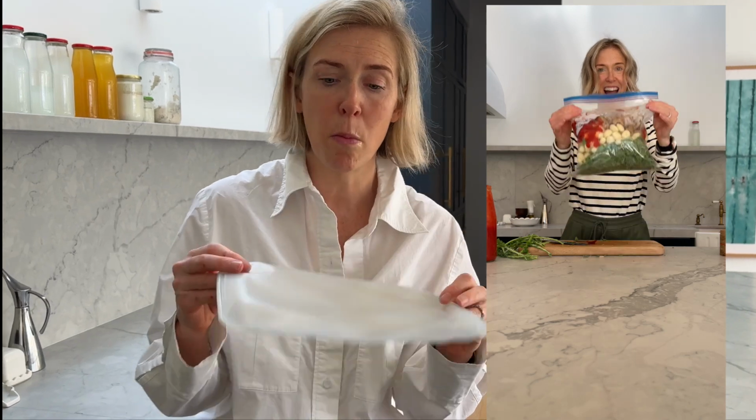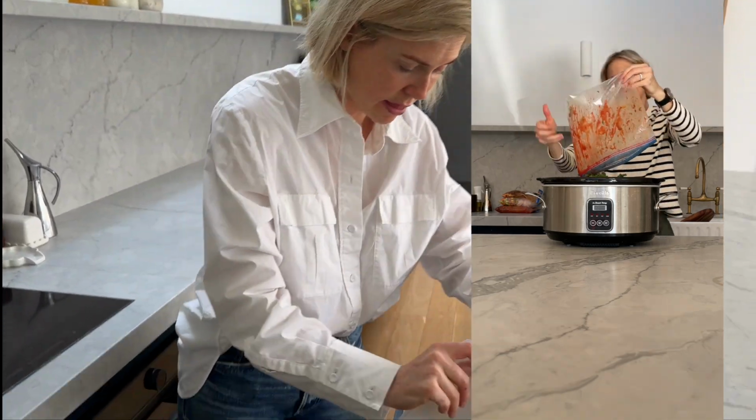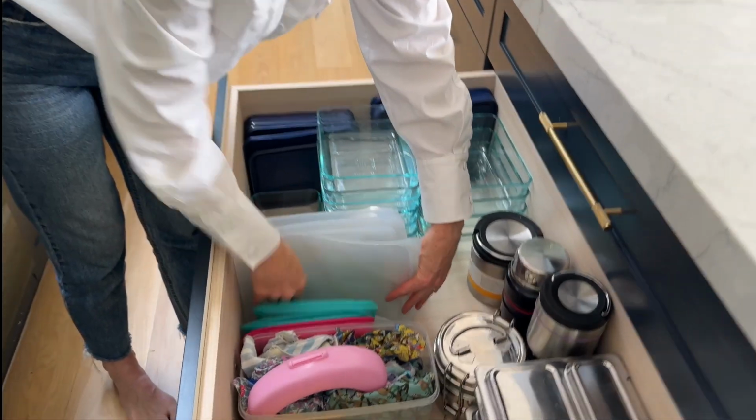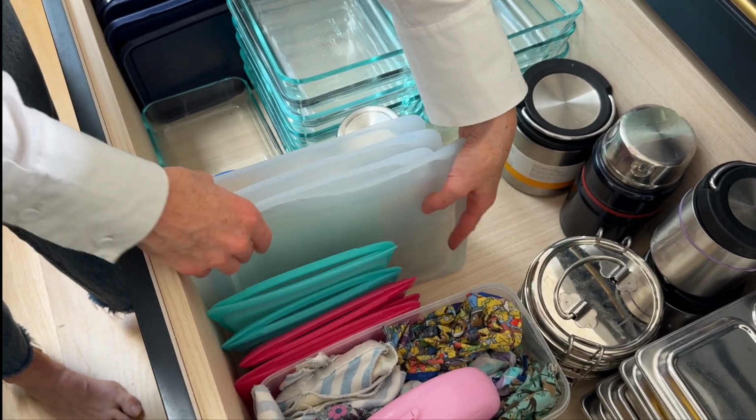I use these silicone grade ones, be really careful. Most that are on the market that aren't these, I've linked it below, will have plastics in them. These wash a dream and they're really great in the freezer. So I just store them up as well. I also have little ones and I just have them there.